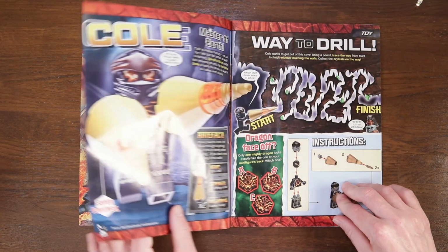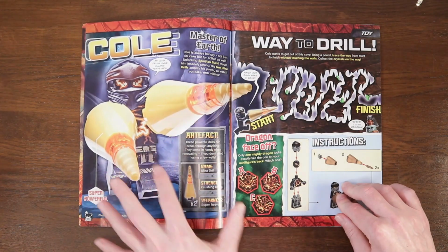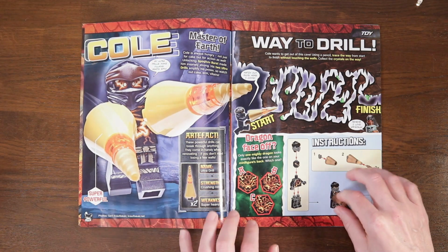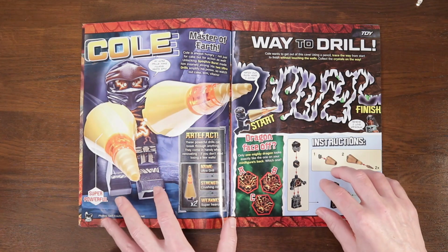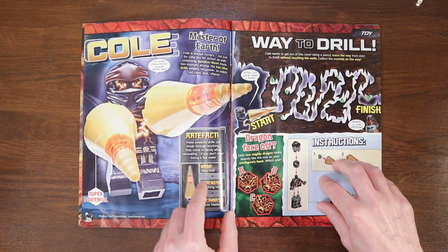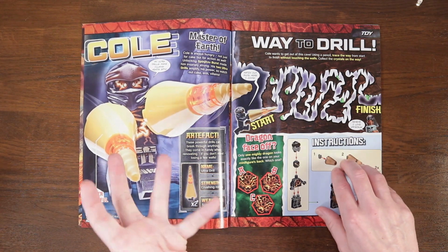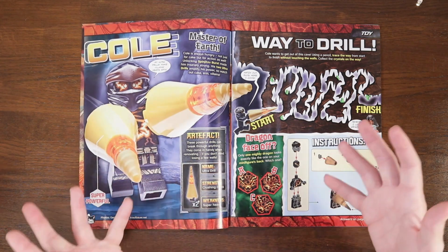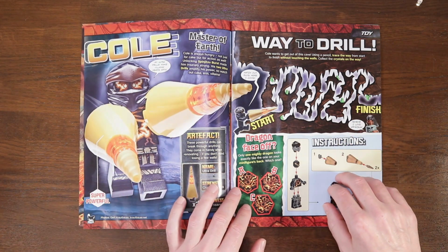Page 4, and blimey, you think for a second you're going to get your eyes poked out there by Cole's drills. They're unbelievable. Now, the one thing I am looking forward to seeing is what these elements are that they're made up of. We've got 2 of these, obviously. The aim, the ultra drill, the strength, crushing rocks. The weakness is they're super heavy. But of course, our hero, Cole, can handle them as well.